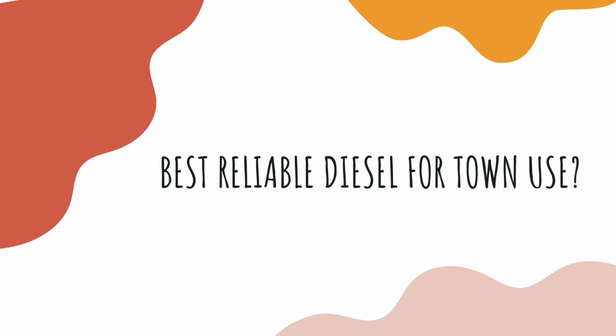These are brilliant. Best reliable diesel saloon for town use, 3 to 4k. Probably, I know they're boring, but probably a Passat. Get the cam belt done, service them, and you can't really go wrong. The 2 litres are better than the 1.6, so go for a 2 litre TDI Passat. Or what else? No, that's pretty much all I can think of.